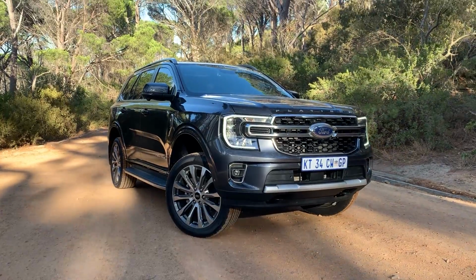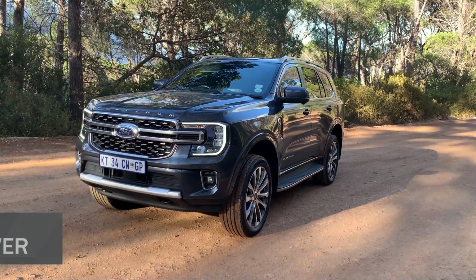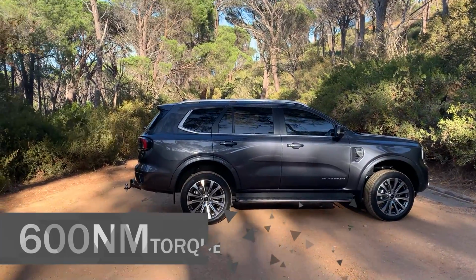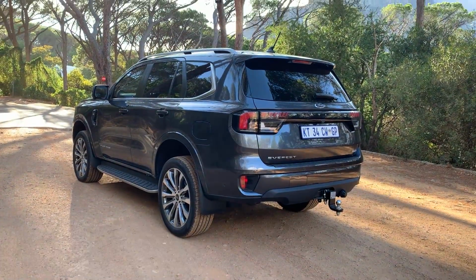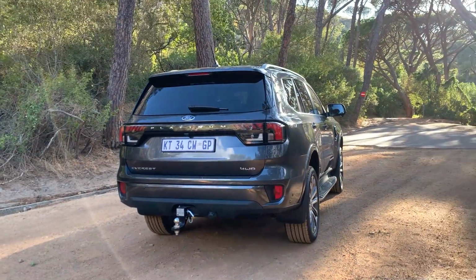So under the bonnet is a 3-litre V6 turbo diesel, very exciting. It's got 184 kilowatts of power and 600 newton meters of torque. It's mated to a 10-speed auto, which is smooth shifting. Power delivery is smooth and, what was the word I was going for there? Anyways, it accelerates beautifully.